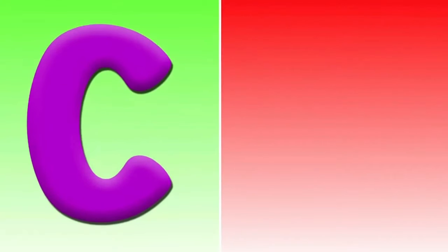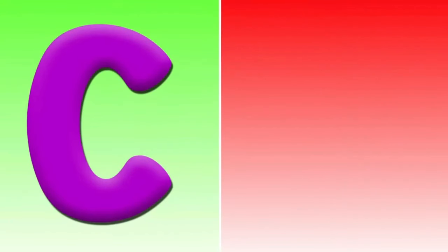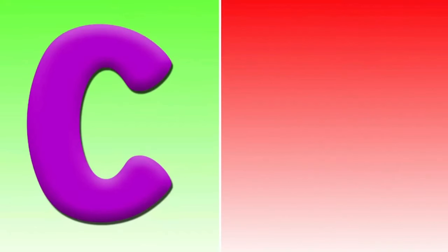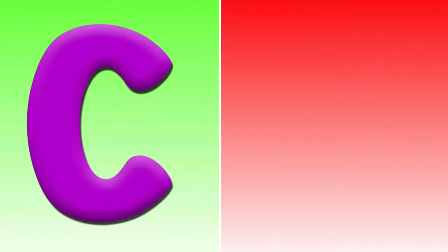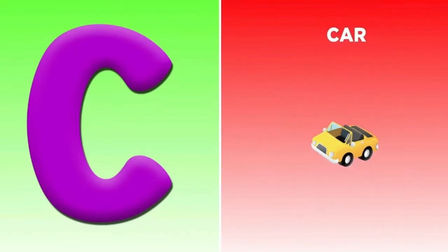Letter C is for cat. Cat. Crab, crab. Clock, clock. Car, car.